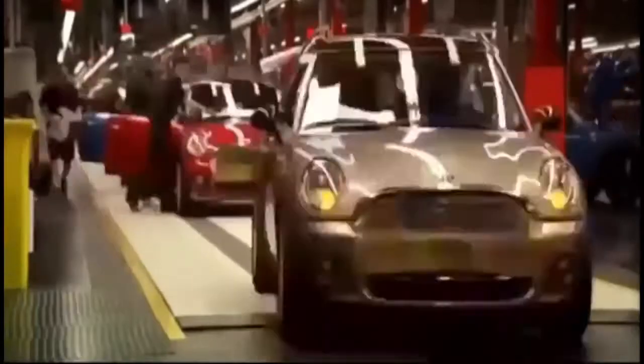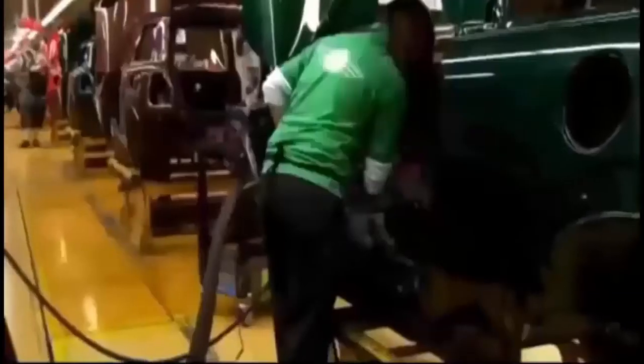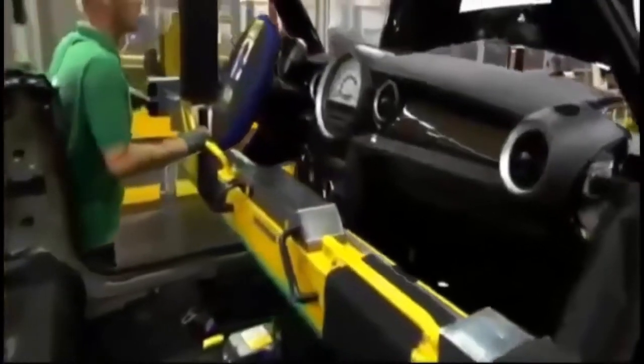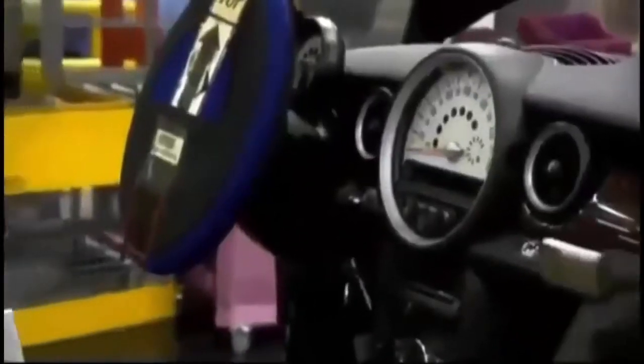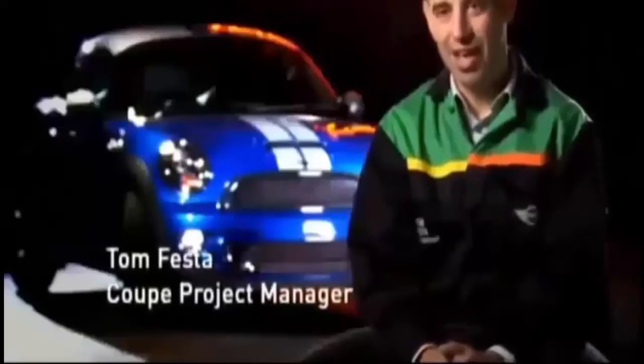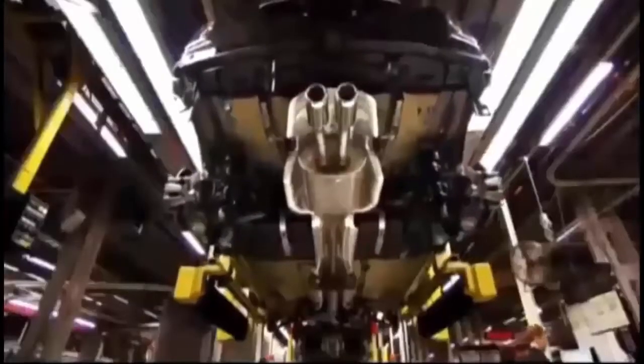A Mini rolls off the production line every 68 seconds. Each one is different, made to individual customer specifications. This is complex manufacturing of the highest order. No two vehicles are exactly the same in a sequence. I mean, we actually tried to calculate how many different variants of Minis we build along the line. And we got up to over 1 billion variations because of body type, colours, the contrast roofs.